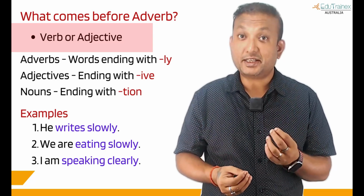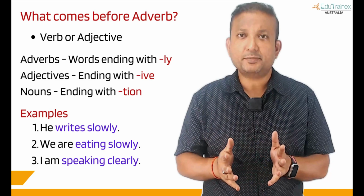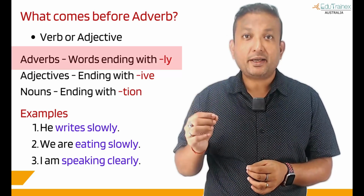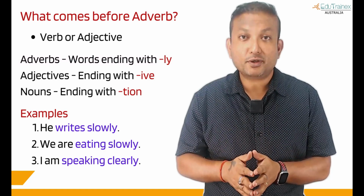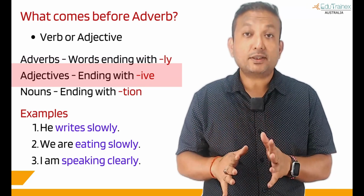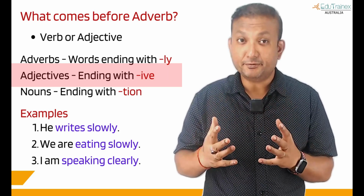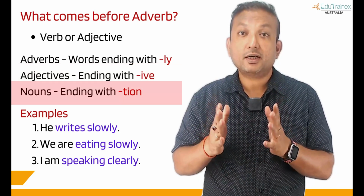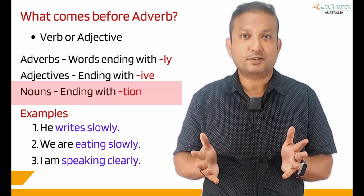The next grammar shortcut that we have on the list is what comes after an adverb. Verb or adjective. That's what comes after an adverb. And how do you recognize adverbs? Very simple. Words ending with ly, 99% of the time they are adverbs. And you can also recognize adjectives and nouns. Not all the time, but many times adjectives end with ive, like distinctive. And nouns end with sion, tion, like formation, etc.